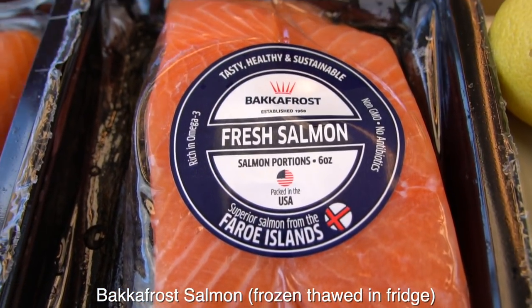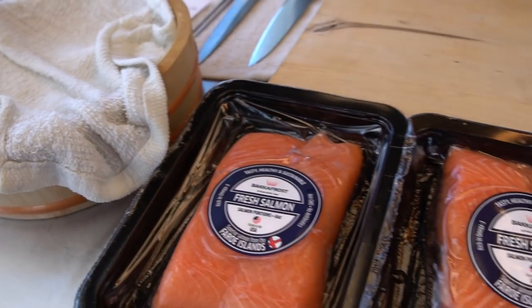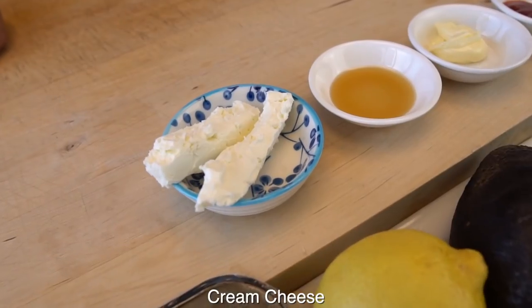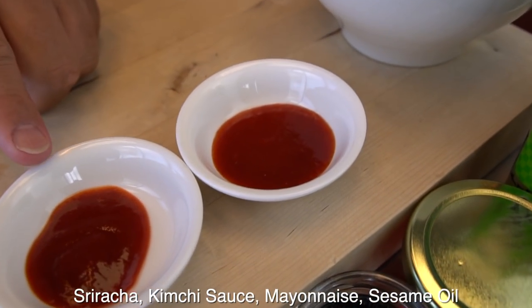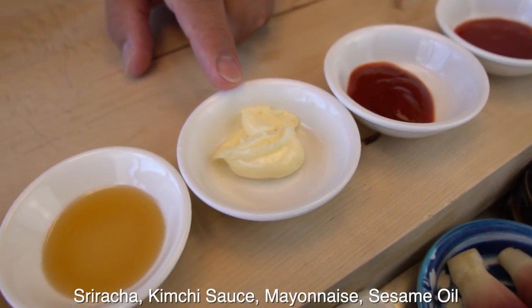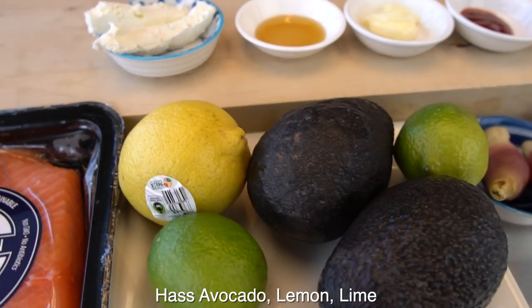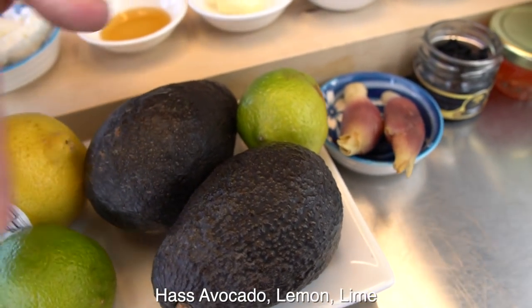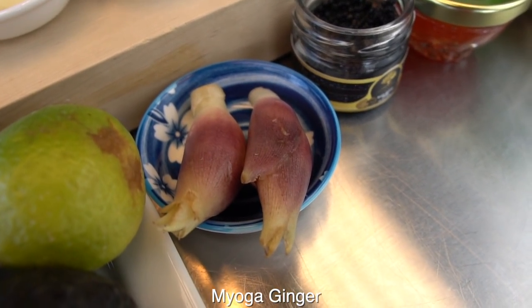And then, of course, I'm going to use the sushi rice. Today we're going to make a sushi. Cream cheese here. So I'm going to make some spicy salmon. So we have a sriracha, kimchi sauce, mayonnaise, and sesame oil right here. And maybe I'm going to use avocado. And this one for the decoration. And myoga from my hometown, Kochi.